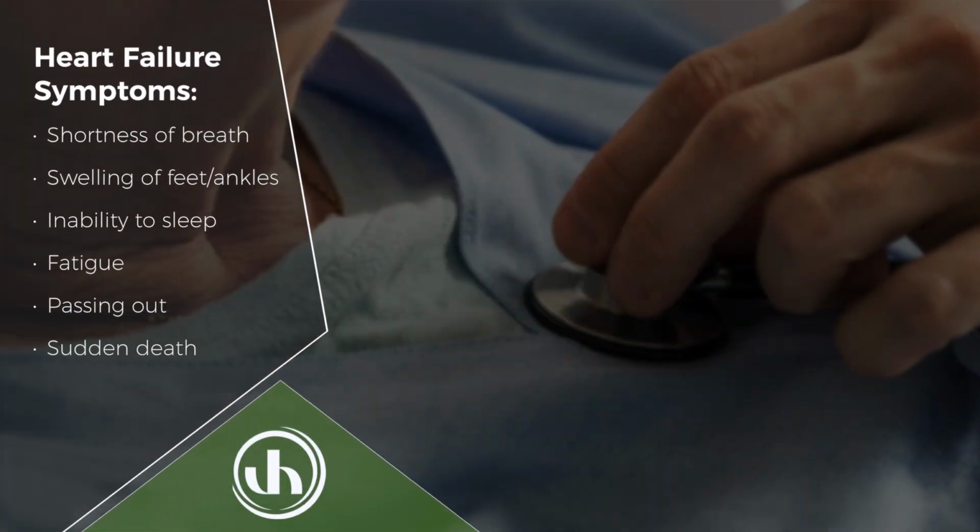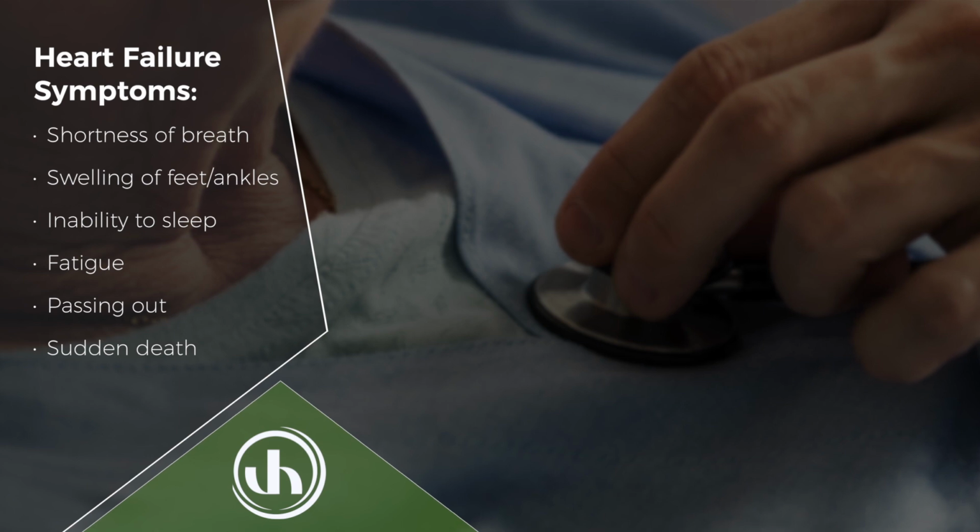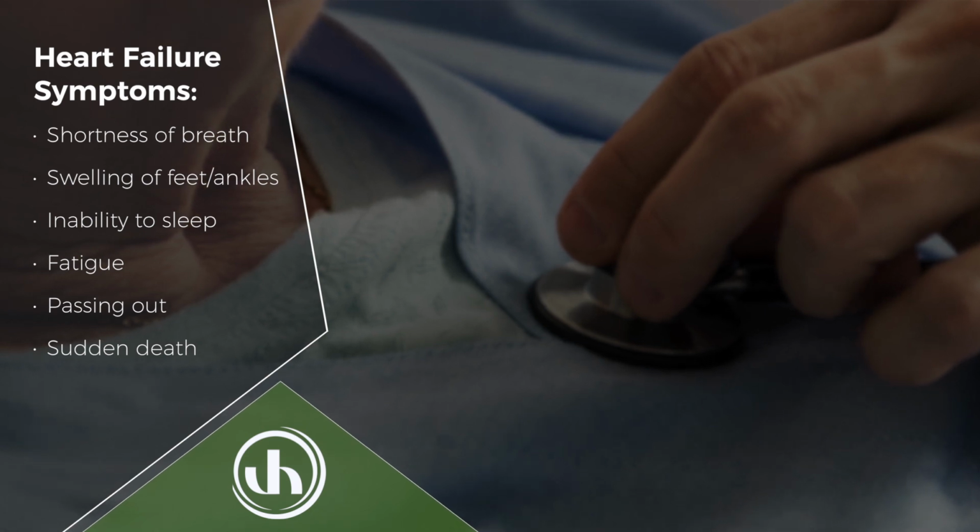Heart failure is a condition where the heart doesn't beat well, leading to various symptoms: shortness of breath, swelling of the feet or ankles, inability to sleep comfortably, fatigue, passing out spells, and sometimes sudden death. Heart failure usually is seen in patients who have either a lack of blood supply to the heart muscle, or heart valve disorders, or if their heart muscle for some reason is just weak and not able to pump blood to meet the body's oxygen requirements.